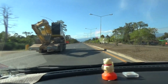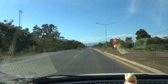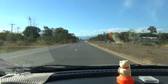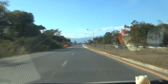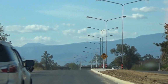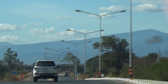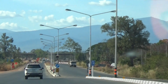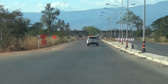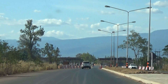There's still some road construction going on in places. But that's not a problem at all. The mountains you can see there in the distance, they are the mountains of Laos, on the other side of the Mekong River. This whole area is bordered by the Mekong River, and there's a lot of trade going on across it and a lot of travel.